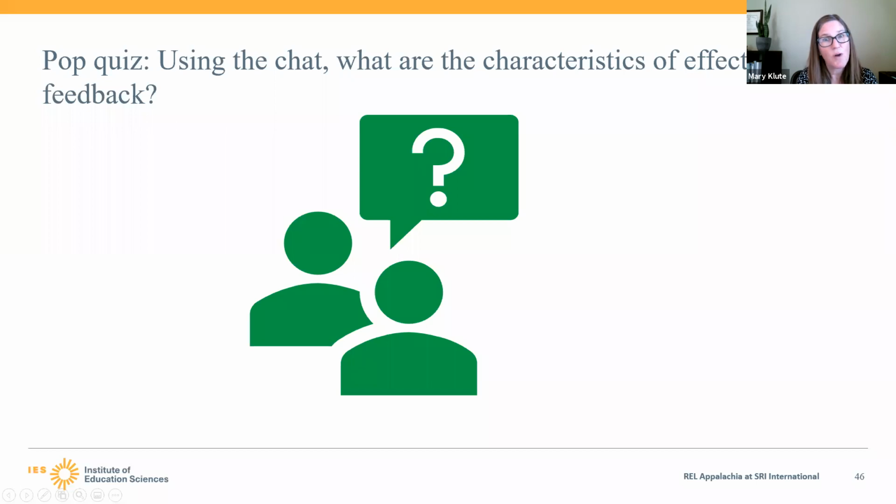So we expect that you already know a lot about the characteristics of effective feedback, but to bring them to the top of your mind, we've designed this quick pop quiz activity. So for this activity, we'd like you to think about how you give feedback in general, not just in remote learning. And in the chat, please list any characteristics that you think of, such as timely or linked to learning goals. So any characteristics of good feedback. And then we're going to take a look at the list that we found in the research literature and see if there's anything else we should think about when designing feedback mechanisms.